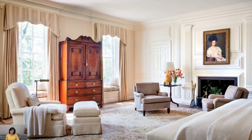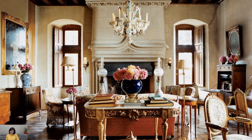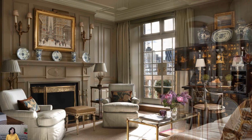Mahogany, walnut, and cherry wood are commonly used for furniture, which is often characterized by its elegant lines, intricate carving, and graceful curves. Upholstered pieces feature luxurious fabrics such as silk, velvet, and damask, while floors are typically adorned with hardwood or marble.